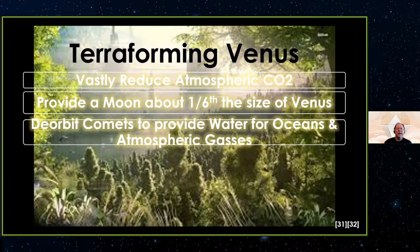The thing is that we have comets coming around our sun all the time. So just take one of those comets and provide a mass to orbit around the comet to steer it into Venus. And you'd be producing beneficial water and atmospheric gases for that planet.